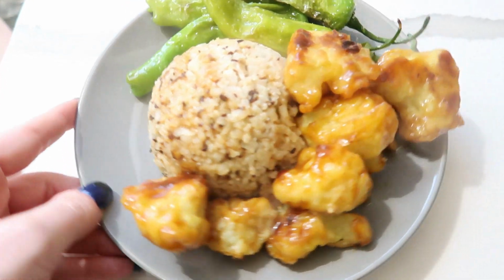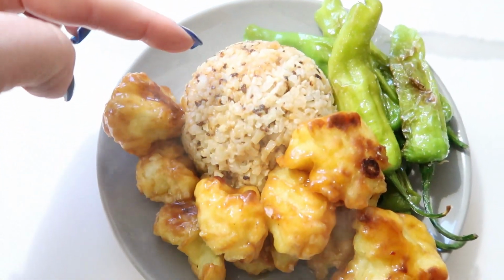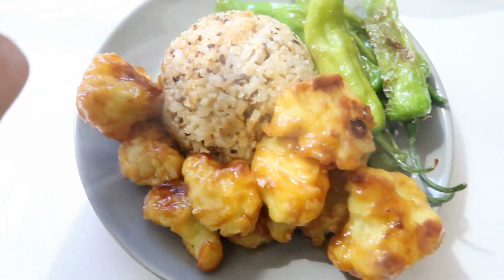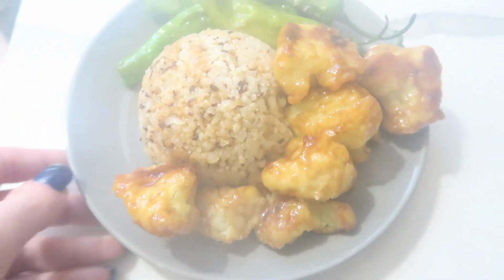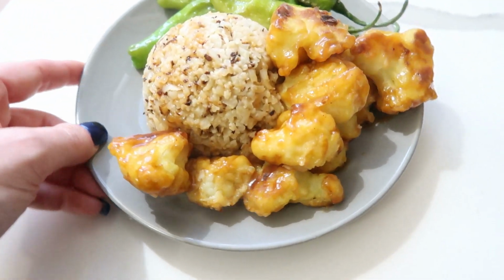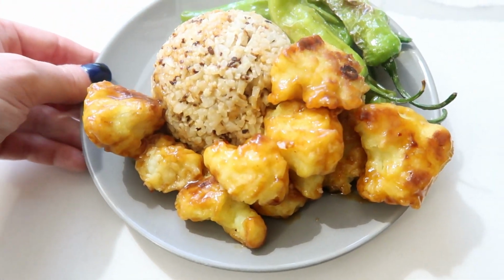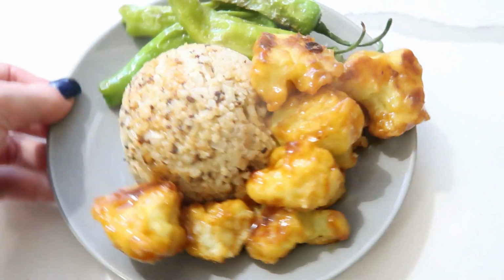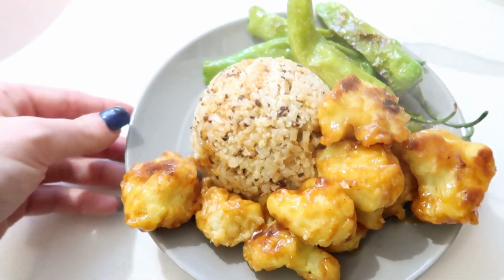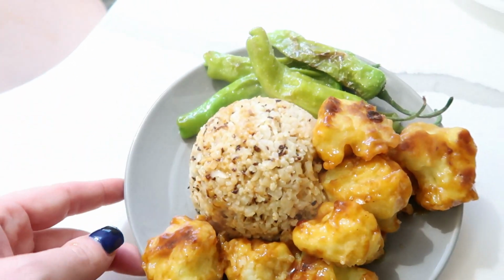All right, my friends, here is our plate. So we have a cup of that cauliflower rice, and I actually mixed some of the extra sauce from the tempura cauliflower in there. And I have 1 cup. Ooh, it is really, really hot. And then that is about 1.5 cups of the cauliflower tempura. And then we have the shishito peppers. And this, my friends, is what's for dinner. Doesn't that look so good? Look at my plate. It looks professional, right?